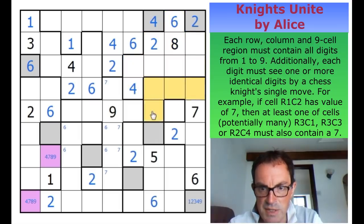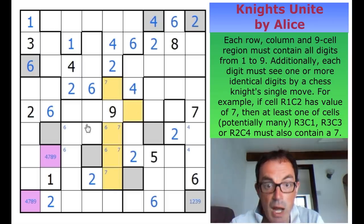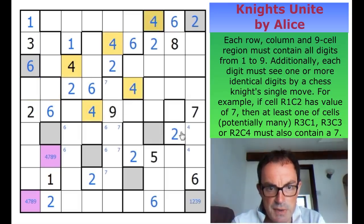4 maybe in this region is reduced to a domino, I think. It must be in one of those two squares. That rules a 4 out of the corner. 4 can't be in any of those... yeah, where does 4 go in the T region? It's got to go here. That's the only valid position left. So we've got 1, 2, 3, 4, 5 4s placed.